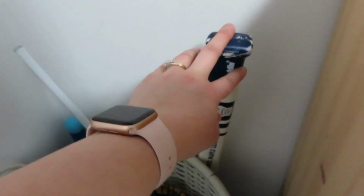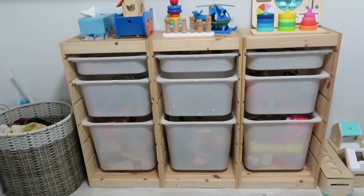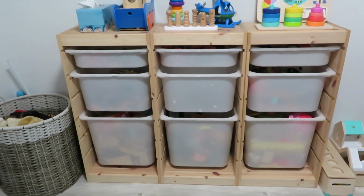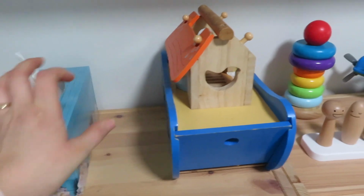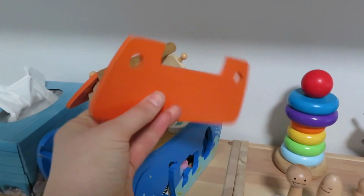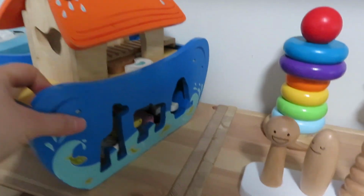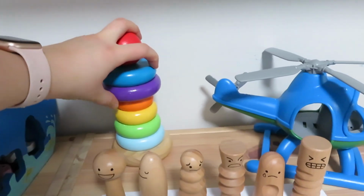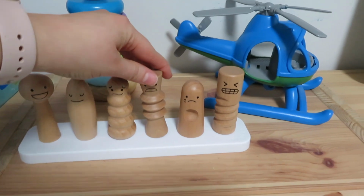Back here and behind, we just have a couple of hockey sticks, a broom, and then this is a sword down there. Then we have this toy organizer shelf. I believe this is the Trofast brand from IKEA. On top here I have just a box of Kleenexes, and we kind of rotate what toys are up here, but I like to display some of our wooden toys. So we have this little Noah's Ark, this little ring stacker, this little thing, I don't know what to call this, all the little faces.